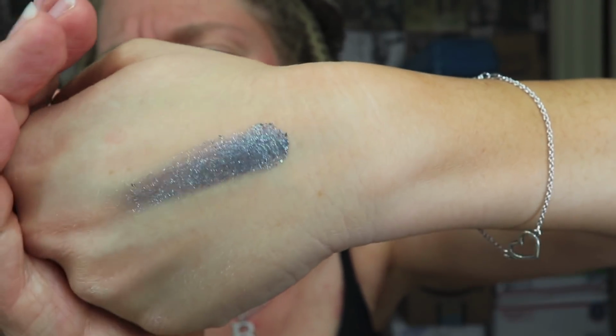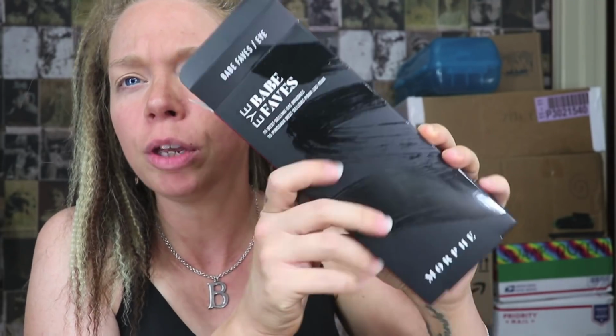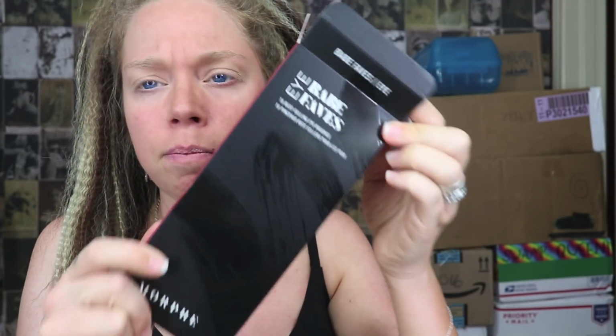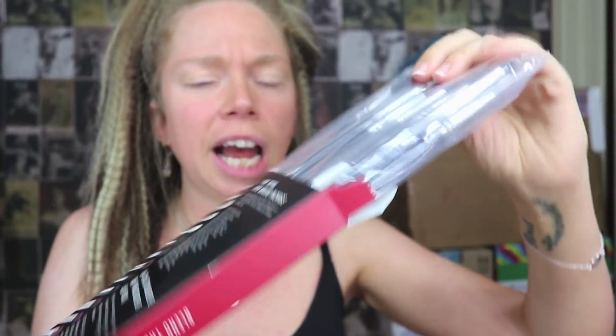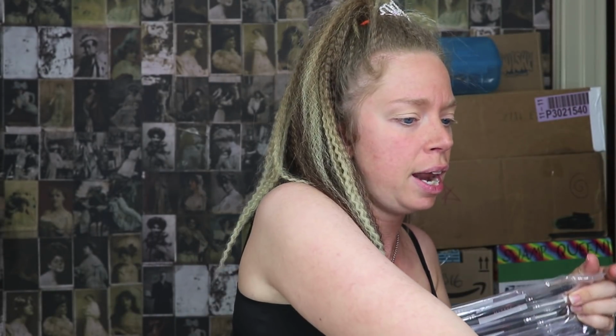Oh wow, I feel like this eyelid primer is starting to get tacky. It's like, make a choice already. All the brushes that I'm using are going to be this Morphe set, which is iBabe's faves. This is not a new product, but I just went to the Morphe store about a week or so ago, and I picked up some new products to me.